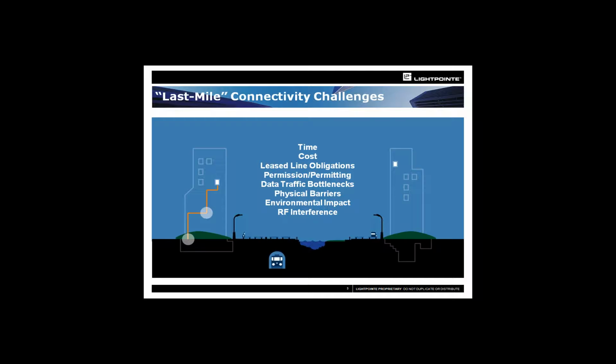Just to talk about the challenge our solution addresses: we are a last-mile connectivity product. It's a wireless bridge. So when you're trying to connect two buildings together or two lands, fiber is typically the best way of doing it. But fiber is time-consuming to trench and install. It's costly. You may be leasing lines and have lease line obligations over time. You have to get permissioning or permitting, which can take time. And then there are all kinds of physical barriers that may prevent you from doing this, like waterways, roadways, subways, anything that may get in the way.